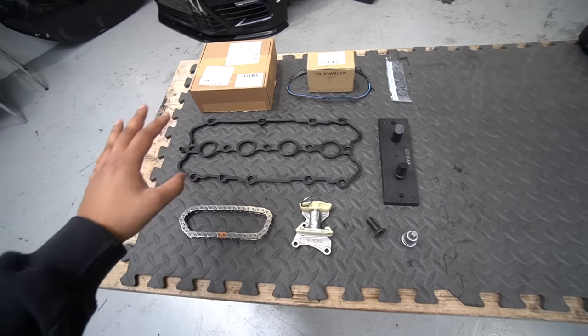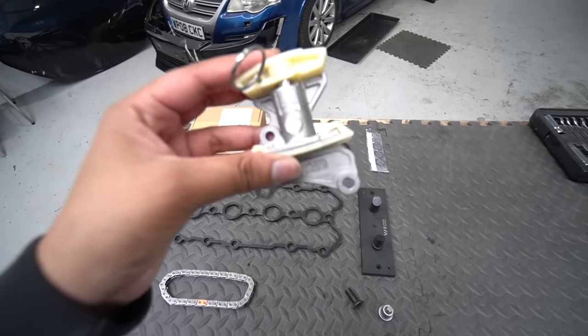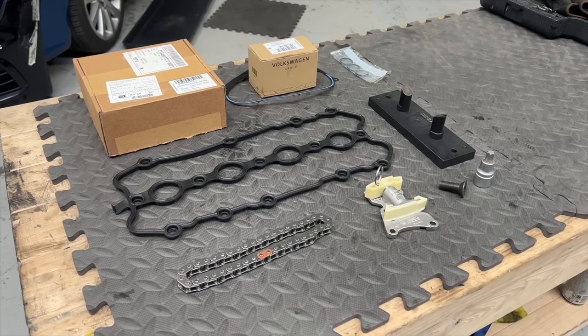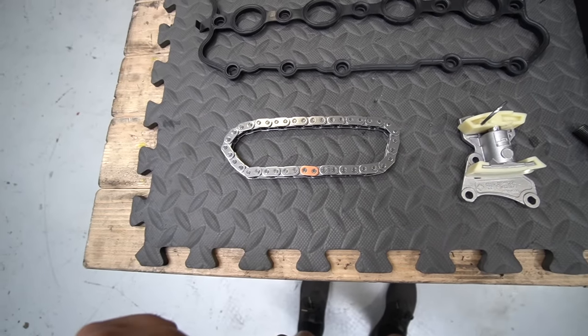Now, just like the cam belt, I've gone for all genuine items just to alleviate any doubt. I have seen situations where people have gone for basically the equivalent branded item and they're not the same quality. There's various different controls that the OEM products go through, and I don't fancy taking a chance. But yeah, we've got the chain itself, which has a little brown marker there. We'll explain the significance of that when we're fitting it.